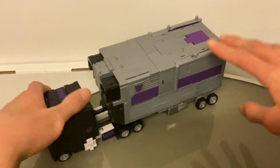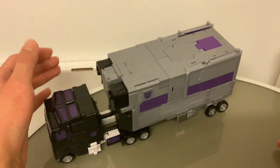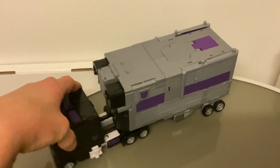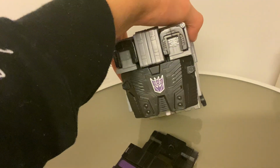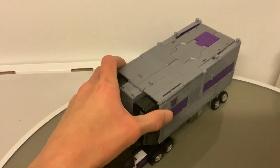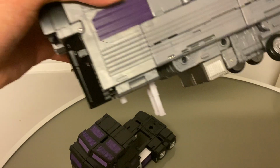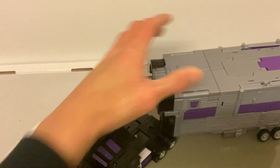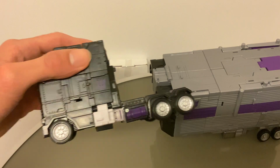So unlike the G1, this Motormaster can rival Optimus Prime on the road, as seen in the cartoon and the comics, so that's awesome. And at the front here, we have the nice big Decepticon insignia, which is kind of reminiscent of Junction 2 in a way, how Optimus Prime has a giant Autobot insignia on the front of his trailer. And of course, the trailer also has a little support so it can stand up, so you can just have the cab drive on its own. Again, you've got the nice silver wheels and everything.